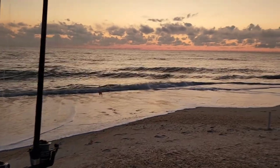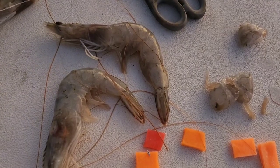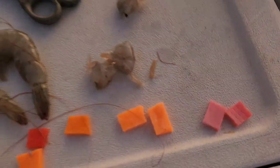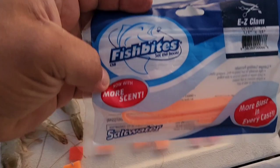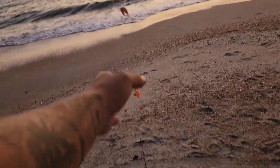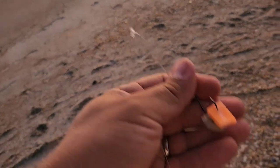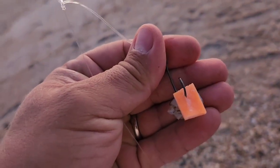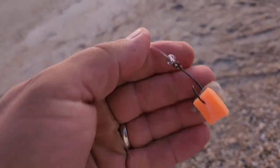Pompano! Them boys are back! We got some frozen shrimp and some fish bites. This is all you need right here. A little piece of shrimp. We'll put this fish bite on there. A bead.